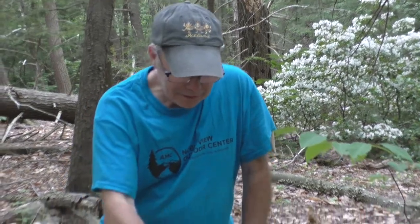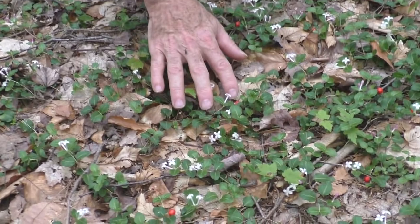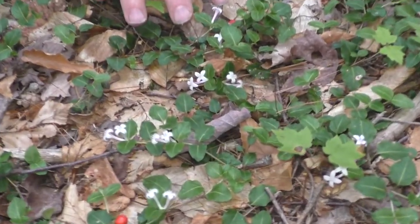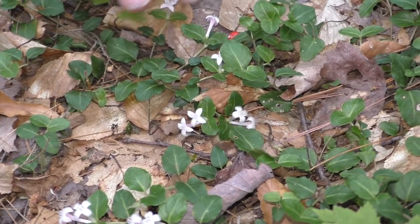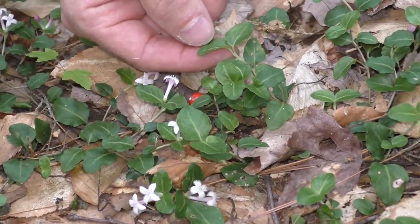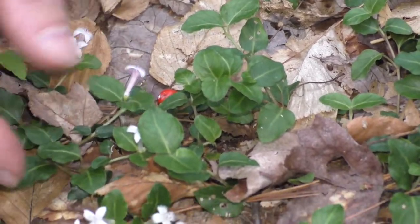So here I am at the Nobleview Outdoor Center in Western Massachusetts, and I found one of the most unusual flowering plants around. This is a really common plant that we see in both hardwood and coniferous forests. It's called Partridge Berry, and it has these beautiful evergreen leaves, and then it has these really unusual flowers.